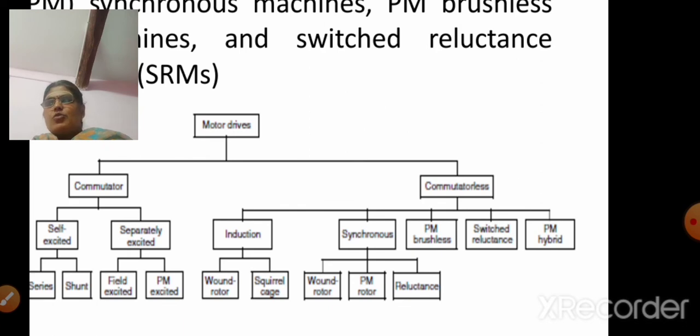Next we have switch reluctance motor, which has simple construction, low manufacturing cost, and outstanding torque speed characteristics. So due to this torque speed characteristics, they are used in electric vehicle applications. This SRMs operate with shaft sensors to detect the relative position of the rotor to the stator. The presence of this position sensor reduces the reliability of SRMs and constrains some applications. In switch reluctance motor too, we have sensorless control technology.